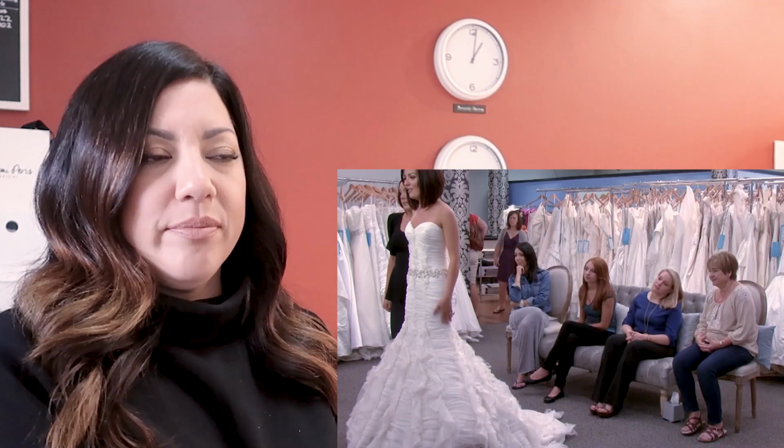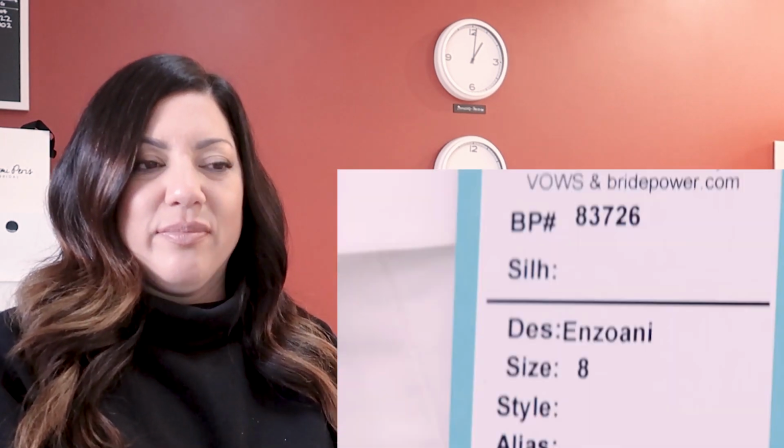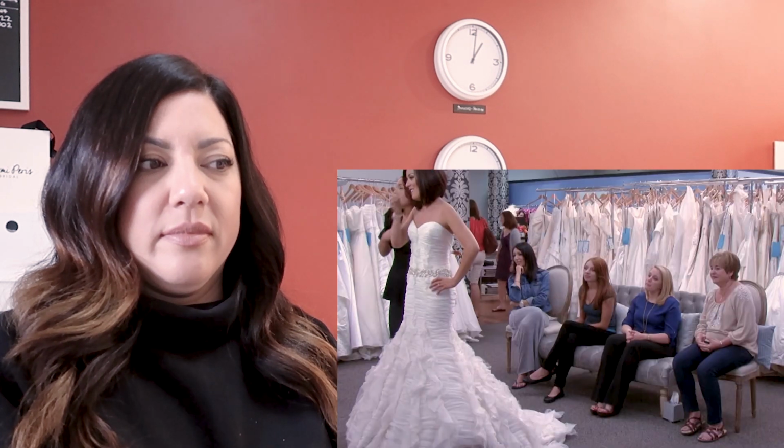I know, but you have to really love the dress. The price of the Enzoni dress, really, I can see myself feeling very comfortable with, but am I willing to compromise on how I feel in the dress? I don't think I'm willing to do it.